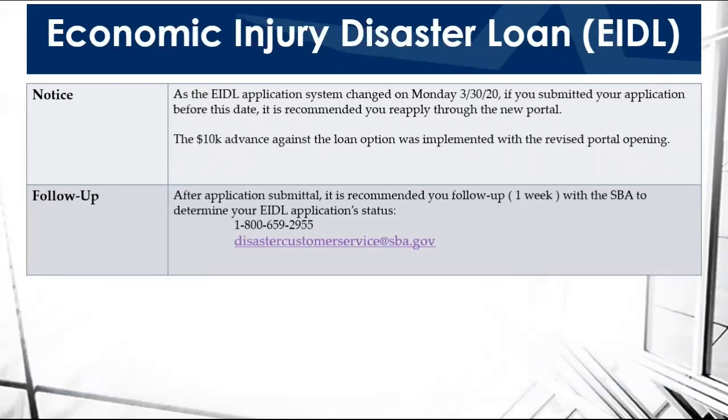A little addition to this presentation is the recognition that as the application system changed, the original portal was crashing due to volume and demand by businesses to access it. So the weekend before last, the old portal was taken down and a new one was launched. There were a number of idle applications that were live at that time that had been accepted. It's recommended that with the new portal, businesses go back in and refile and reapply, because the old idle loans do not have the $10,000 immediate forgivable portion on the front end. That's one compelling reason to consider relaunching your application.